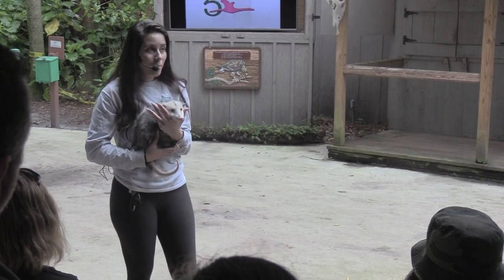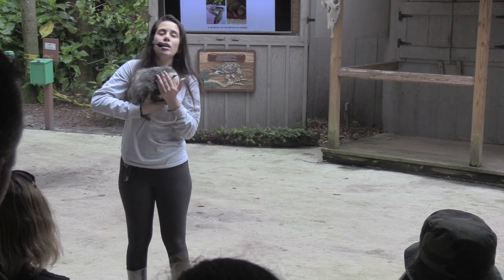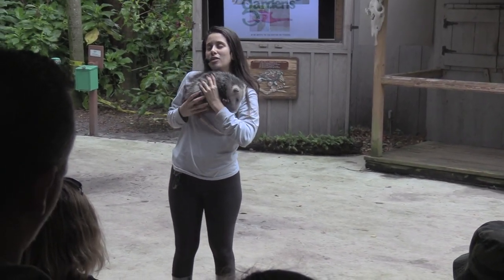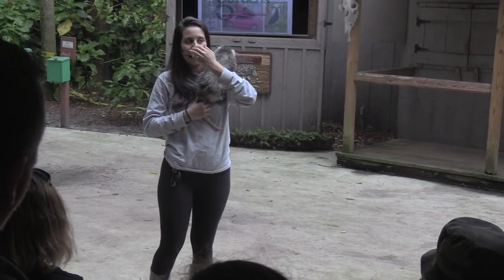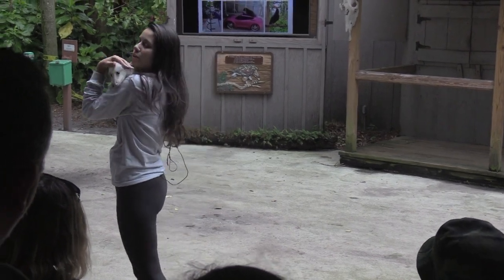They do have very sharp canines. They have one of the largest amounts of canines in their mouths for an animal, almost like a mammal, anything. So they can use them if they need to, but they really would rather not. They really just want to run away in the opposite direction. So if anything, these guys are not to really be feared.